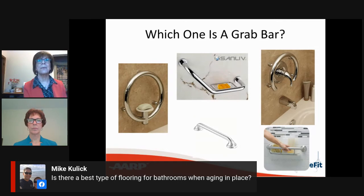Most of the flooring that was put in bathrooms that did tile, let's say anywhere from the 1950s forward, used the very small tiles, which are non-slip tiles. But there are now larger tiles that are non-slip surfaces. So you just want to make sure with your vendor that it is actually certified non-slip. Thank you. All right, next slide.